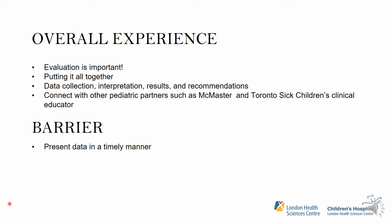The biggest barrier that I encountered was having to present all the data and results in a short amount of time as leaders and educators' schedules were very tightly packed that week. So my mentor and I really had to condense our information and practice several times to be able to communicate all the critical points and for the leaders to really recognize the essence of the audit and the ECG education rollout.